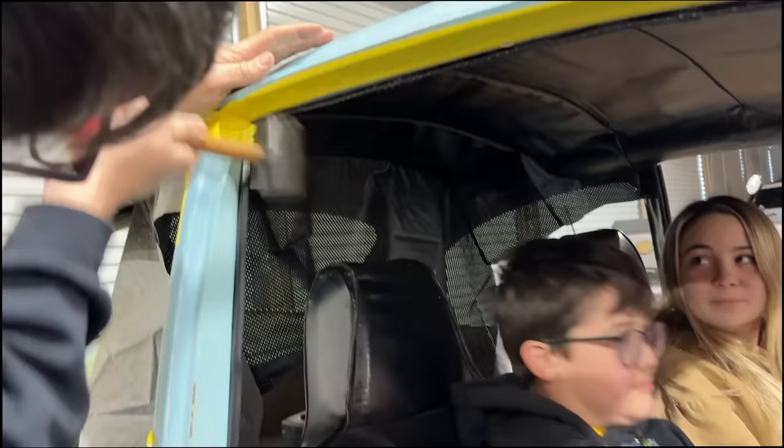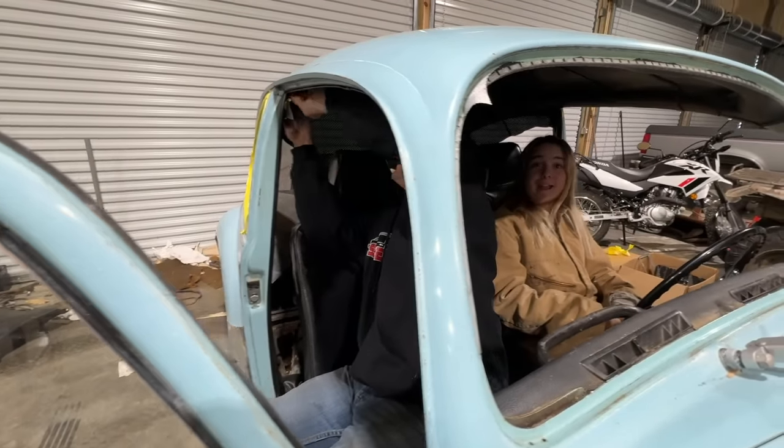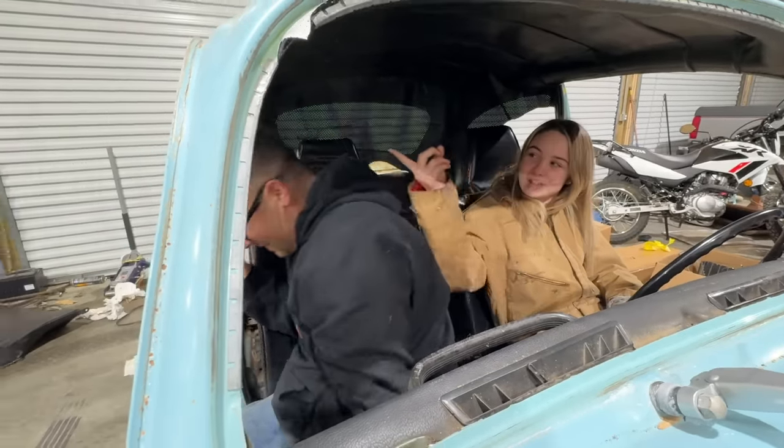Let me just tell you, ain't nobody better get them booger hooks on his headliner. Ain't nobody better touch it. Or somebody. I'm looking at him over there.